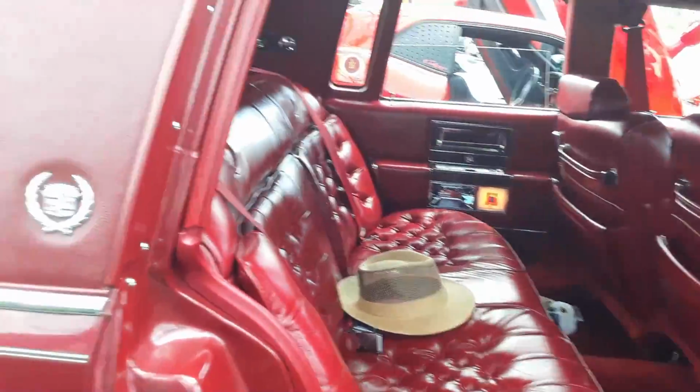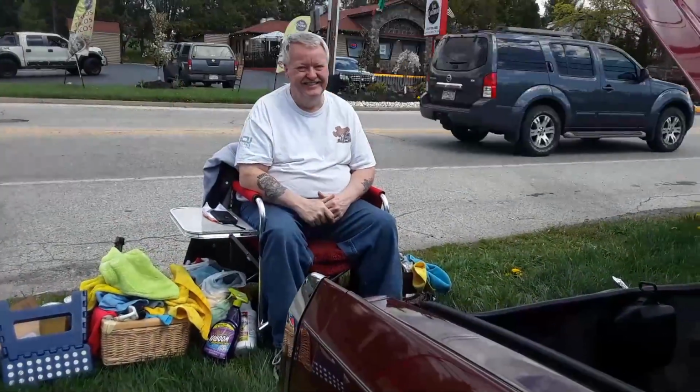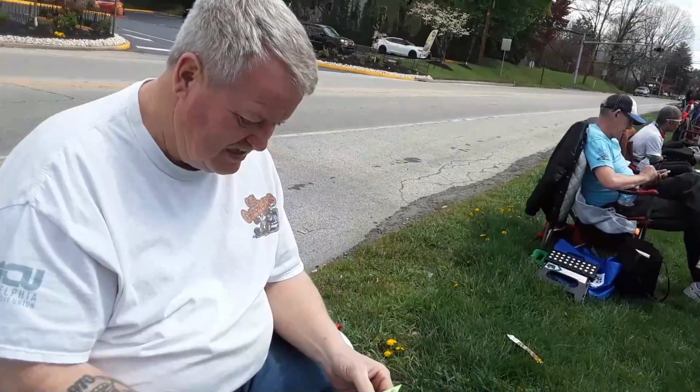Does your dog bite? That's not my dog now. Great one. I know it's in there somewhere. There we go. I'm shooting for Northeast Wheels Events. I see you are definitely a dedicated Cadillac person.